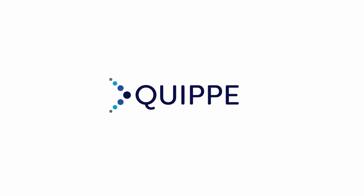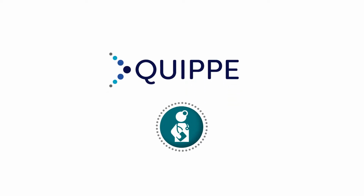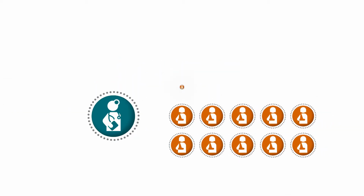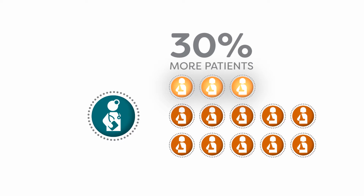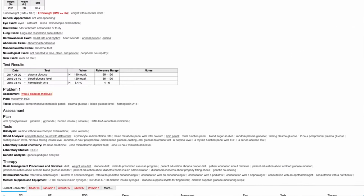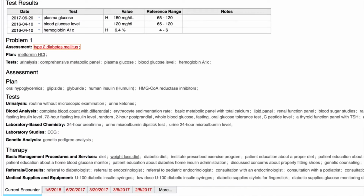Seeing Quippe in action also shows how it addresses the ongoing challenge of preserving provider productivity and why it's such an aha moment when healthcare organizations realize the power of Quippe Clinical Solutions. Quippe empowers providers to see up to 30% more patients simply by integrating the solution into existing EHRs. The note, started from clinical lens, already contains the problem and items related to that problem.